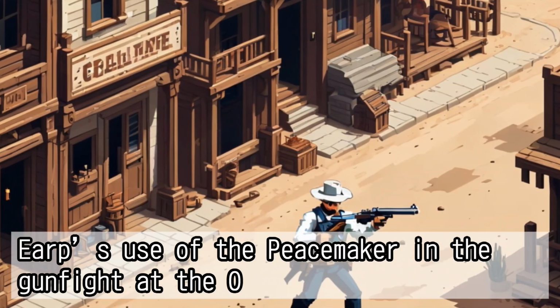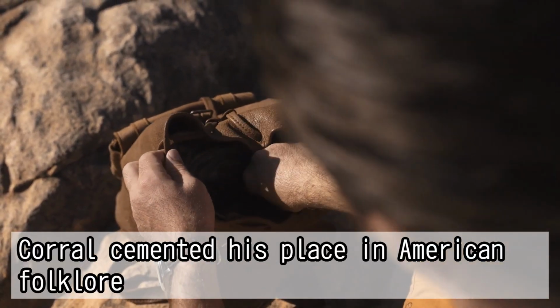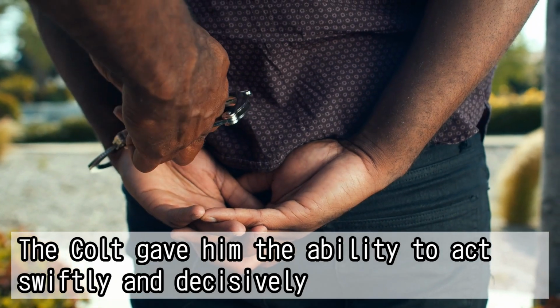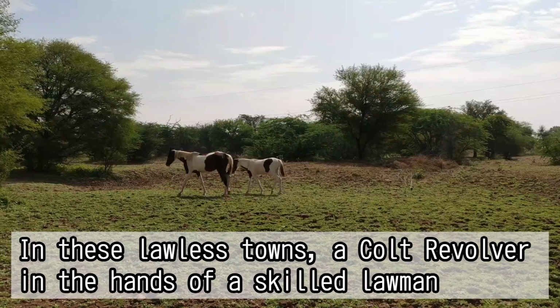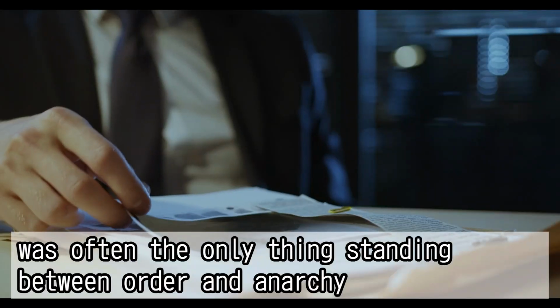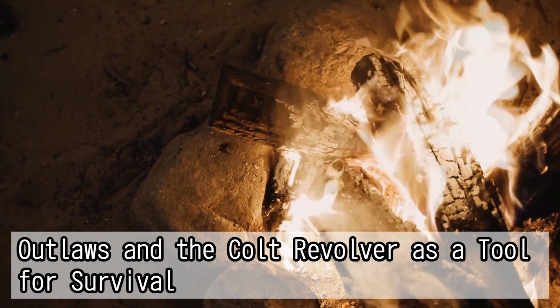Earp's use of the Peacemaker in the gunfight at the O.K. Corral cemented his place in American folklore. As one of the toughest and most respected lawmen of the West, the Colt gave him the ability to act swiftly and decisively when the time came to defend the law. In these lawless towns, a Colt revolver in the hands of a skilled lawman was often the only thing standing between order and anarchy. Outlaws and the Colt Revolver as a tool for survival.